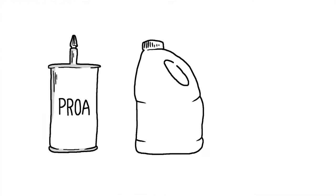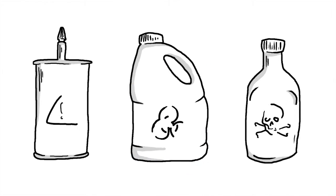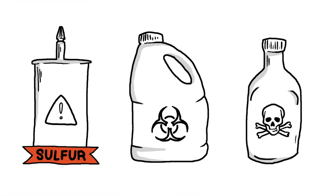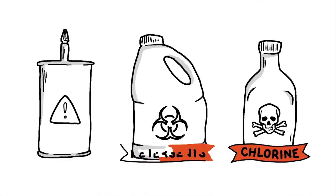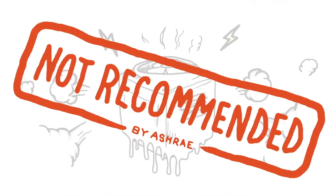Harmful additives called PROAs claim to fix this problem, but instead, they contain toxic chemicals like sulfur, detergents, and chlorine, all causing long-term damage to cooling equipment. And PROAs are not recommended by ASHRAE.